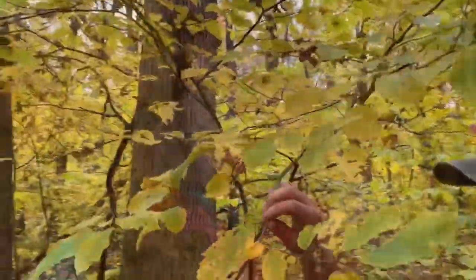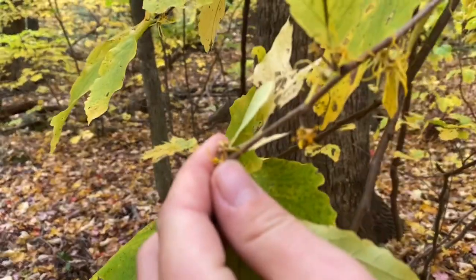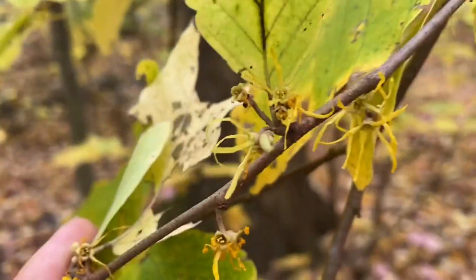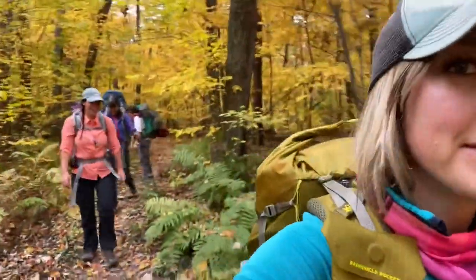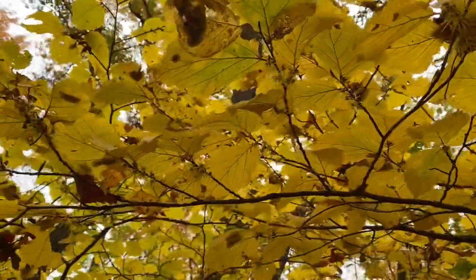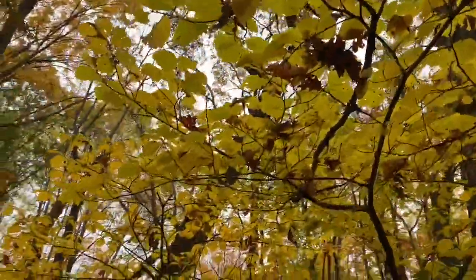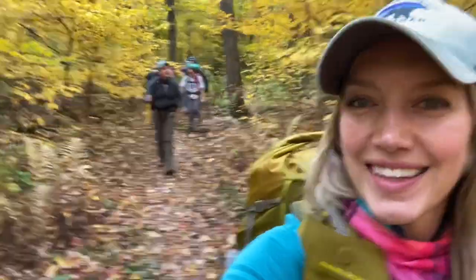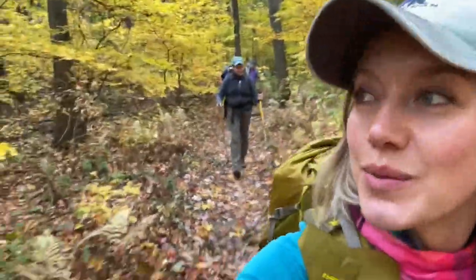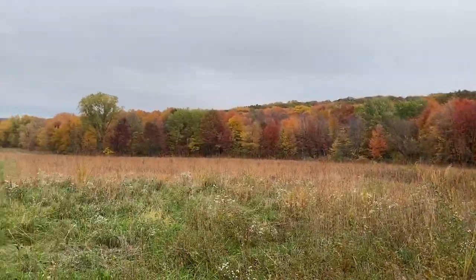Witch hazel, this is cool. It's so pretty. Oh my gosh. Fall bloomer. Walking through the witch hazel forest. The witch hazel forest. This is awesome.